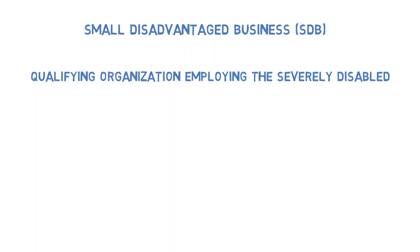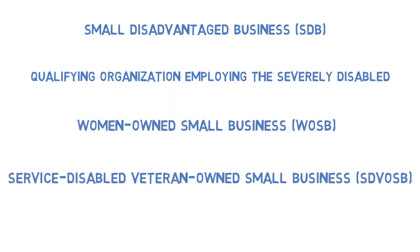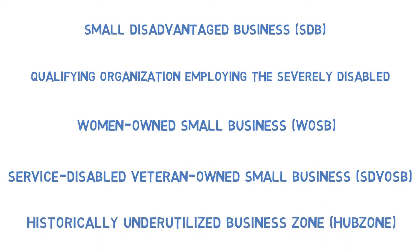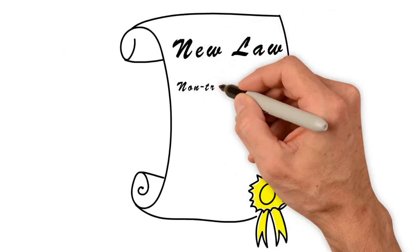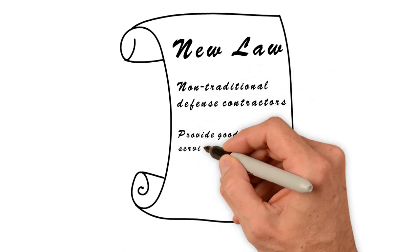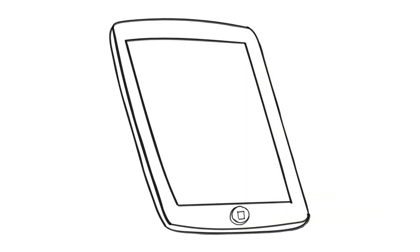Originally, a protege firm was required to be a small disadvantaged business, a qualifying organization employing the severely disabled, a woman-owned small business, a service-disabled, veteran-owned small business, or located in a historically underutilized business zone. Now, the law provides for protege firms that qualify as non-traditional defense contractors and that currently provide goods or services in the private sector. Next, you'll need to conduct a needs assessment.